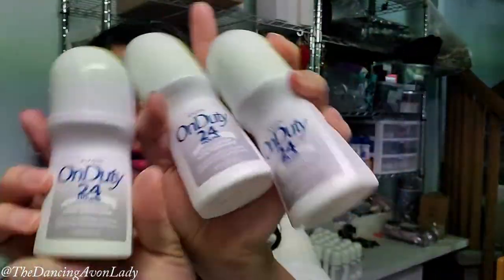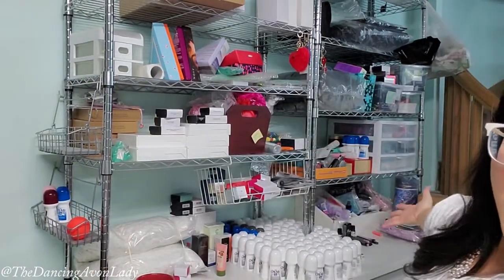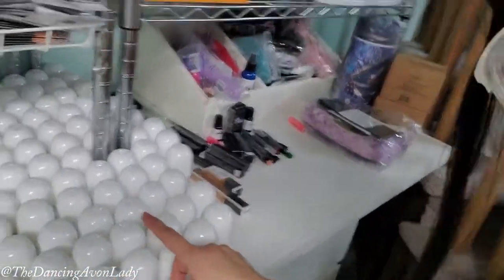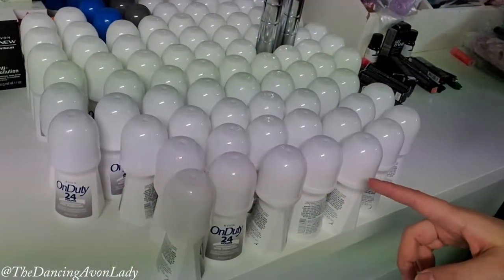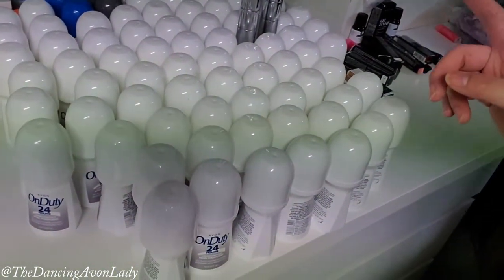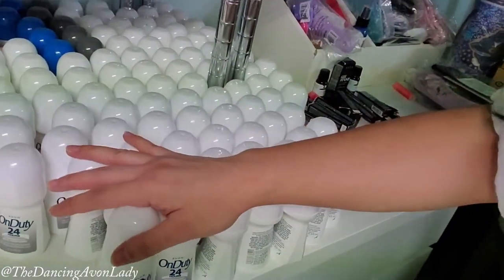We have more deodorants. They are more of these ones here. So let's continue our count. So in total, we have 89 of one roll-on deodorant. I don't think I've ever had that amount of the same deodorant on my table ever before in the history of my career with Avon. 89 of the unscented roll-ons for a total of 99 roll-ons. That's a lot of roll-ons. Box number 4 is complete.